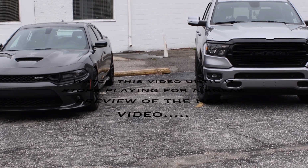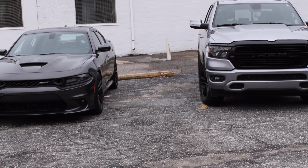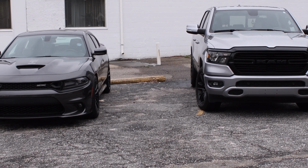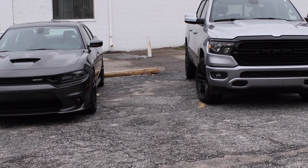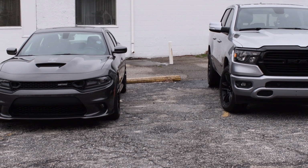In just a few minutes when Jess gets here, we're going to be taking these two vehicles over to Crown Dodge of Fayetteville and trading them in for one vehicle. Now I'm not going to tell you what exactly I'm trading these vehicles in for, but let's just say we're on to bigger and better things. I love that car and I love that truck, but I'm going to love what I'm picking up even more.